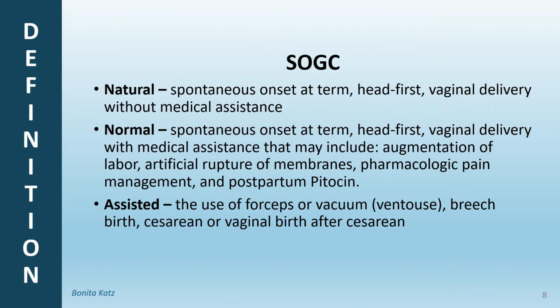The Society of Obstetricians and Gynecologists of Canada categorizes birth in 3 ways. Natural birth and normal birth both share several characteristics: spontaneous onset at term, head first vaginal delivery. The difference between the two is the use of medical assistance. Natural, meaning that no assistance was given, and normal, meaning that some interventions were used. Operative vaginal birth using forceps or vacuum, breech, cesarean, or VBACs are considered assisted births.